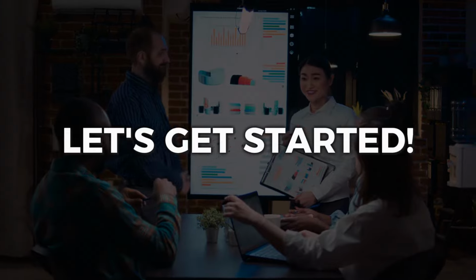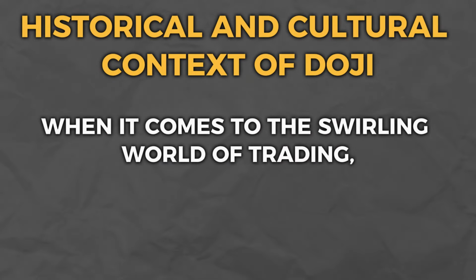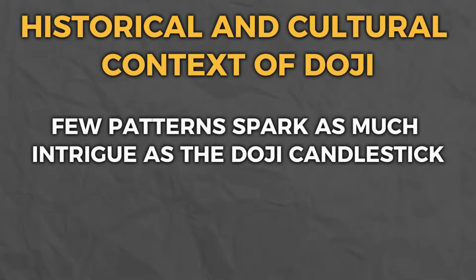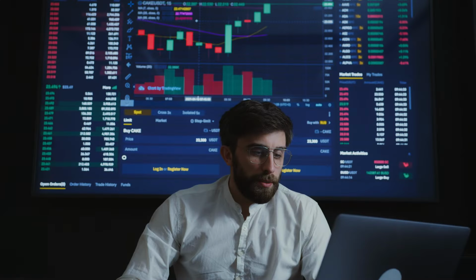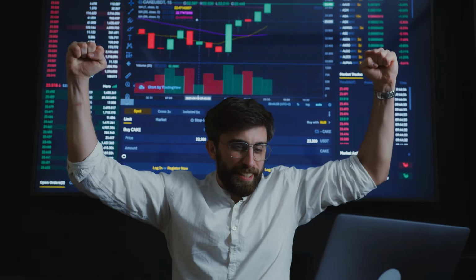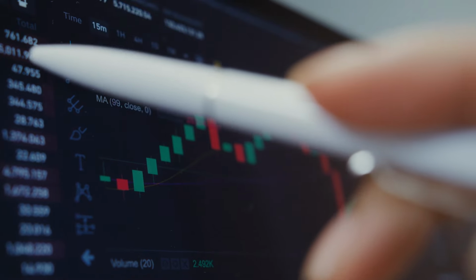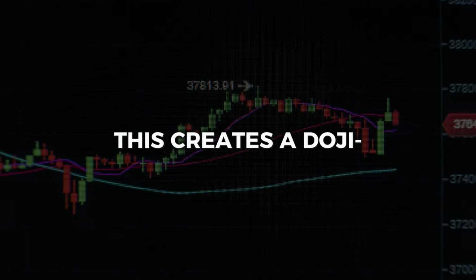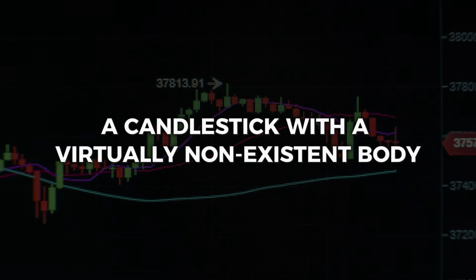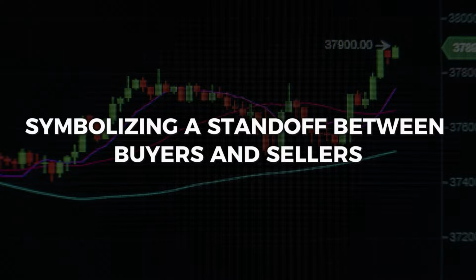Let's get started. Historical and cultural context of doji. When it comes to the swirling world of trading, few patterns spark as much intrigue as the Doji Candlestick. Picture this. A trading day begins with energy. Prices move up and down as bulls and bears battle it out. But by the day's close, the opening and closing prices align almost perfectly. This creates a doji, a candlestick with a virtually non-existent body, symbolizing a standoff between buyers and sellers.